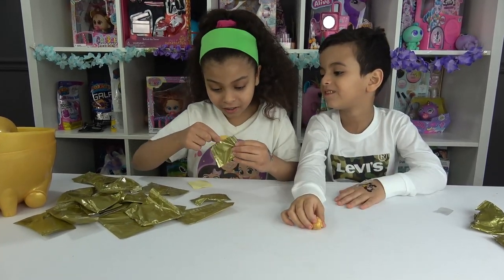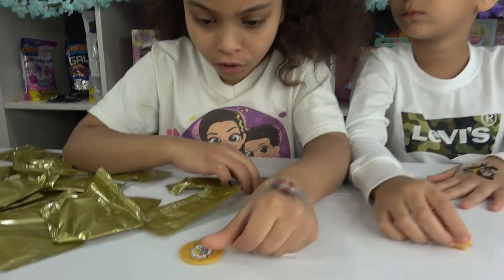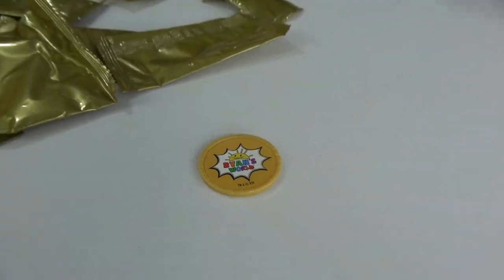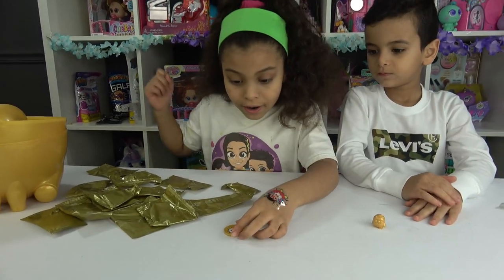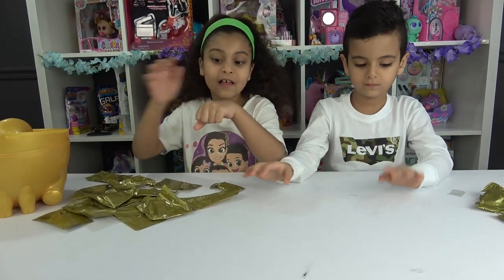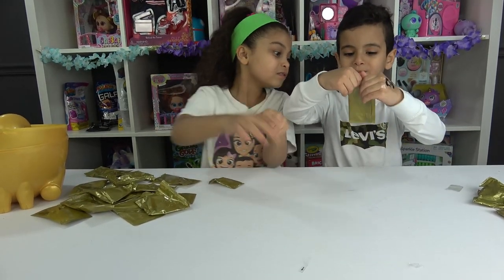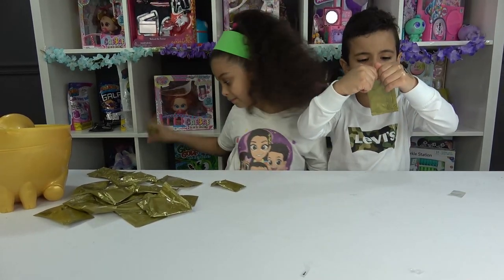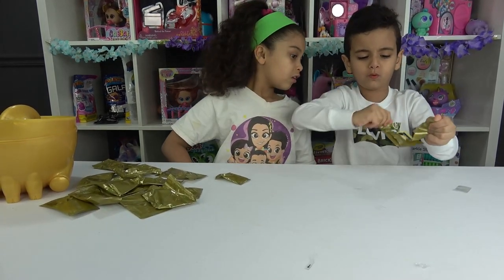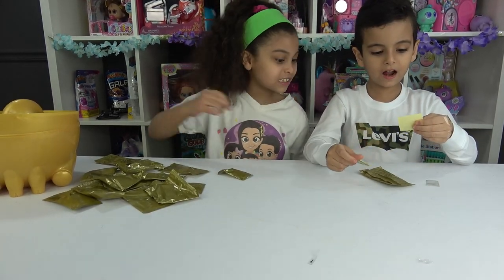I found something! This is a coin! Ryan's World coin! Whoa! I got a lucky thing! Oh my god, it's a Ryan World coin! Let's put these toys inside there. But we have stickers, so it's okay. Okay, 3, 2, 1. Please, no. I mean, please, stickers. Mama, give me the garbage bag. Put it in the garbage bag. What is that? A sticker! 2 stickers! Which one do you want?